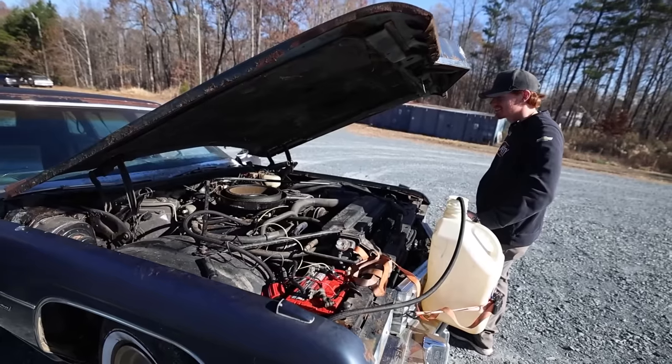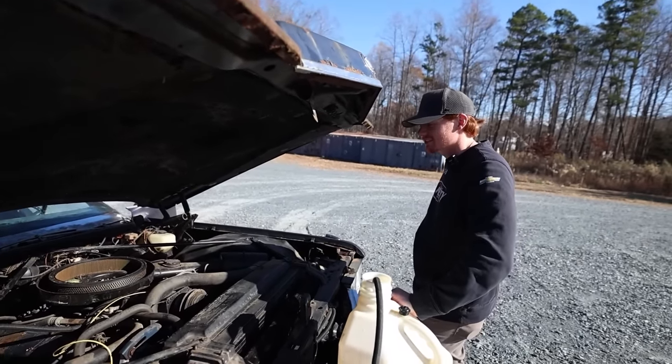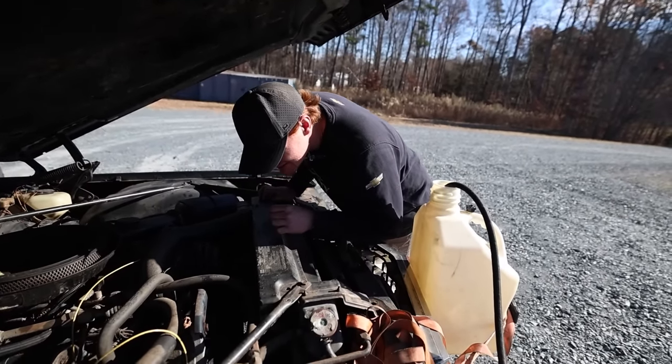So we could put a little more oil on that belt if you want to and see if that, because that's what it did yesterday until we put oil on it. And then it started to work again. So maybe it's just like finally gotten tight enough.